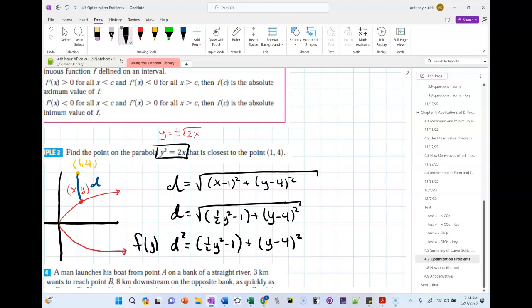I can just call this my f of y and not even worry about doing an implicit differentiation thing. That'd be fine. So the y that minimizes d will also be the y that minimizes d squared. Because if I find the smallest distance and I square all possible distances, the smallest one is still going to be the smallest, since distance is non-negative, right? The y that minimizes d is still going to minimize d squared.